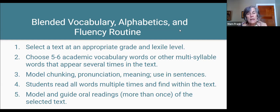So, like my blended routine for beginning level, I select a text at an appropriate grade and lexile level. I have used ReadWorks. I have used News ELA, and Christine has convinced me to also add on CommonLit because they are more academic. I get into the text and I choose 5 to 6 academic vocabulary words or other multisyllable words that appear several times in the text and are essential for understanding. So those would be keywords.